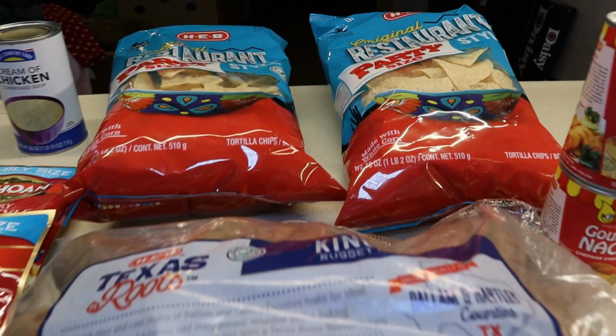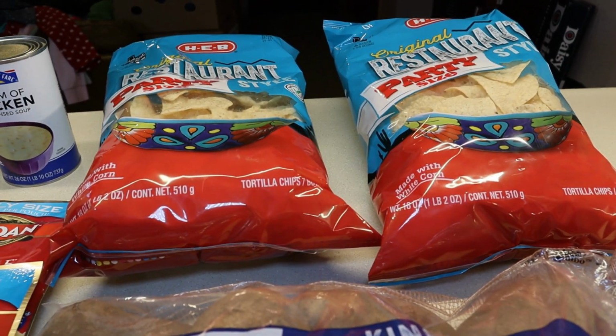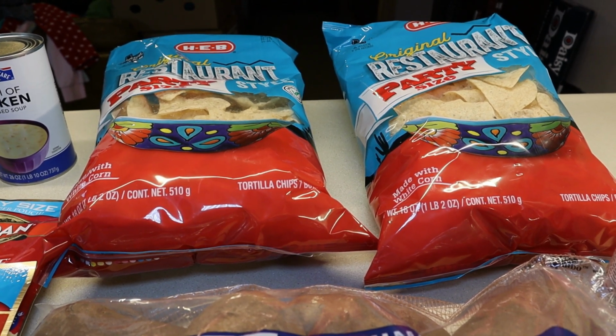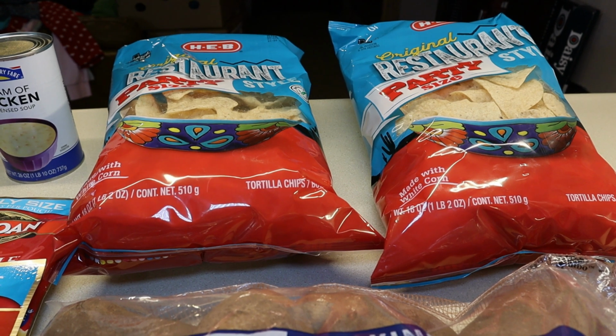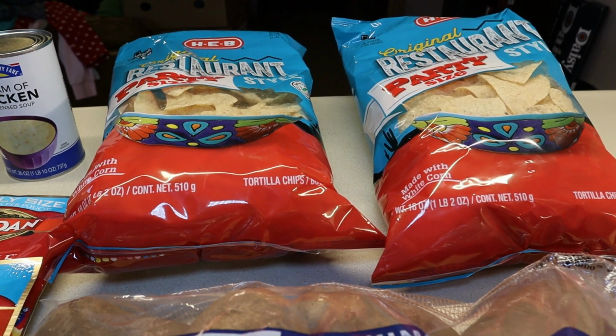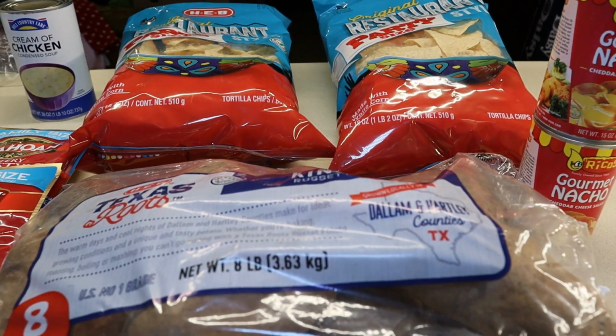I've got the chips here just as a backup. If we wanted to have nachos, we could do that. If we wanted to have those as a lunch, sometimes the kids like the chips and cheese as a lunch, we could do that too. So I've got a lot of different options here that are just very simple items.